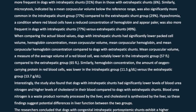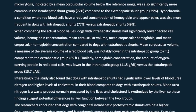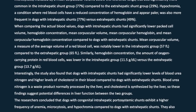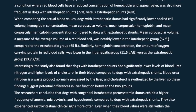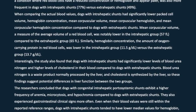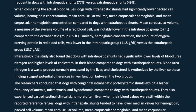Mean corpuscular volume, a measure of the average volume of a red blood cell, was notably lower in the intrahepatic group, 57 fL, compared to the extrahepatic group, 65 fL. Similarly, hemoglobin concentration, the amount of oxygen-carrying protein in red blood cells, was lower in the intrahepatic group, 11.5 g/dL, versus the extrahepatic group, 13.7 g/dL.